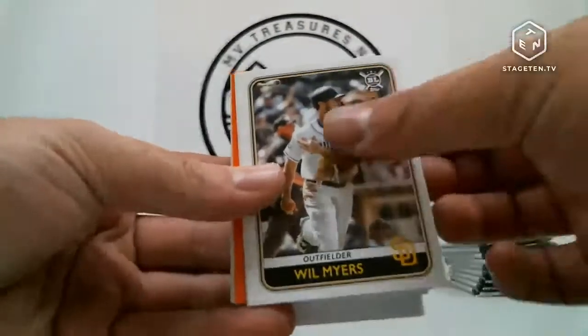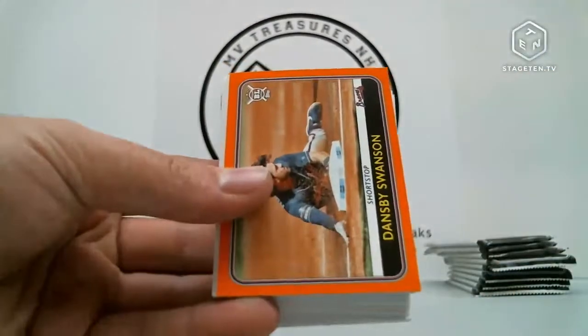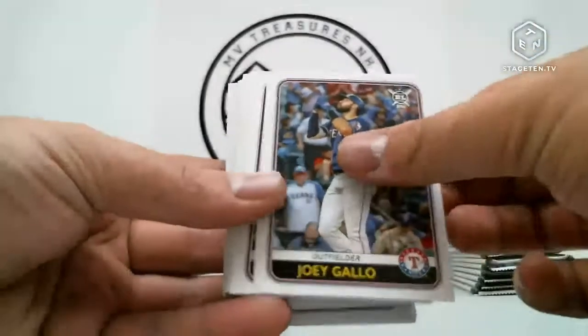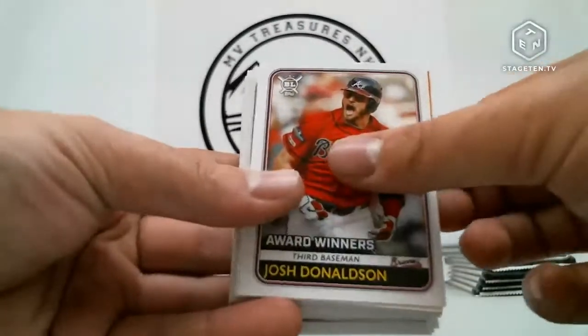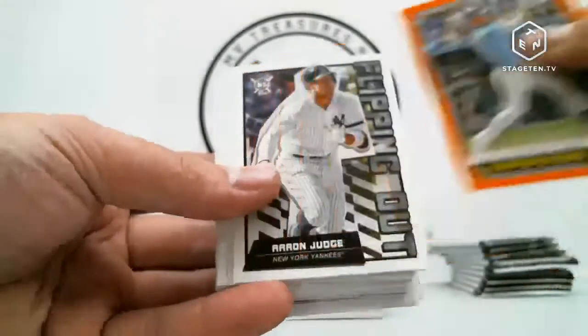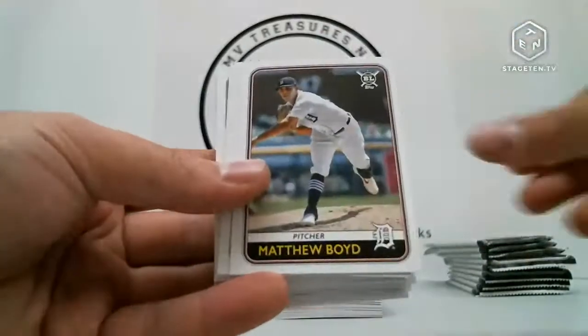Aristides Aquino for the Reds. Paul DeJong, defensive Wizards for the Cardinals. Dansby Swanson, orange for the Braves. Bo Bichette, rookie for the Blue Jays. Orange Hunter Dozier for the Royals. Flipping out, Aaron Judge for the Yankees.